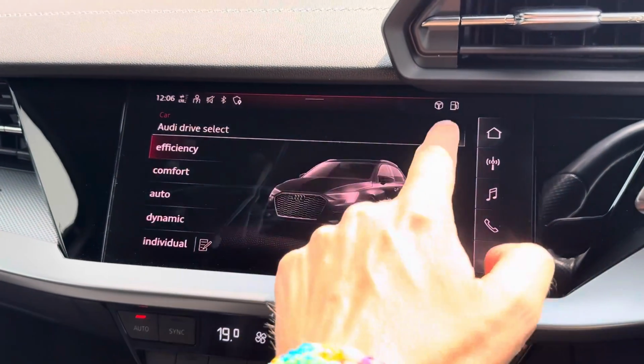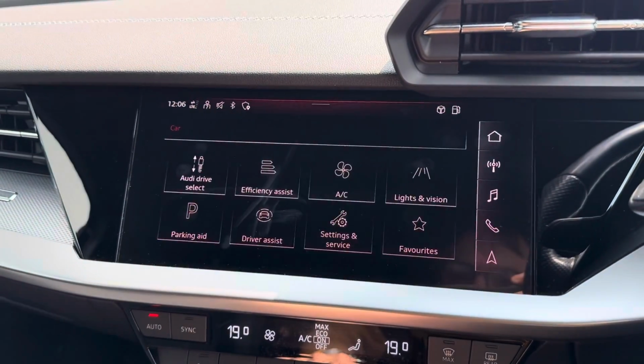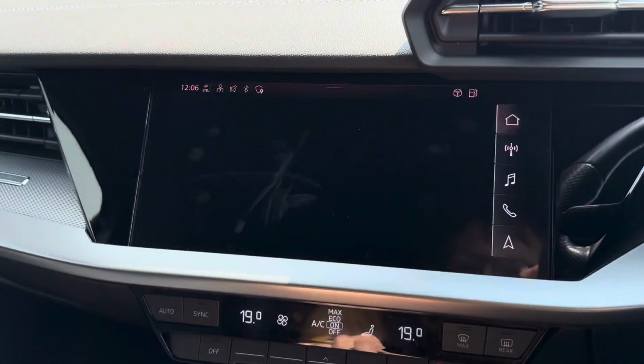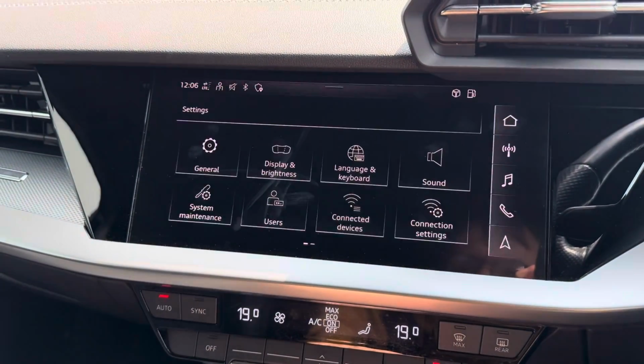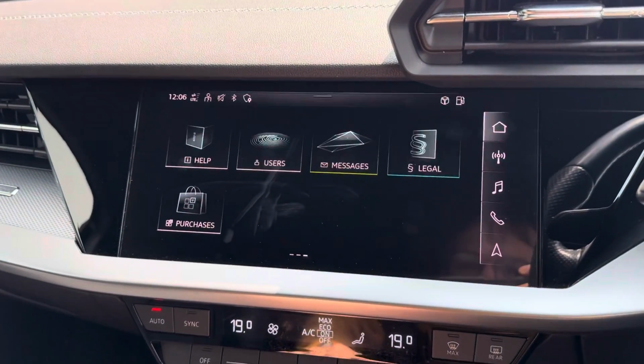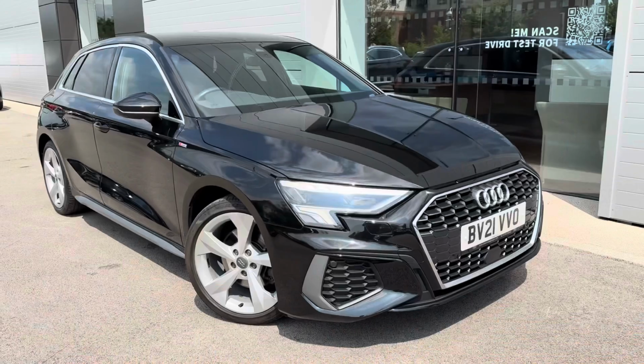Audi Drive Select, allowing you to switch between modes to optimize comfort or sportiness, and other settings such as driver assist settings to customize lane assist, parking sensors and more. In other settings you can adjust displays, alerts and personal preferences. The voice control system adds a hands-free touch of sophistication too.